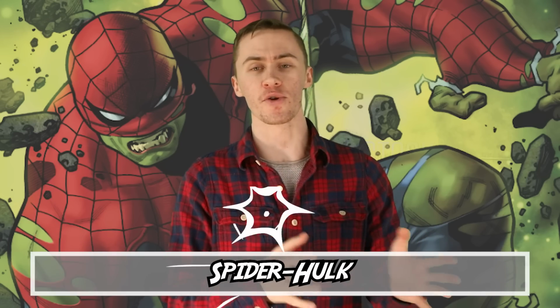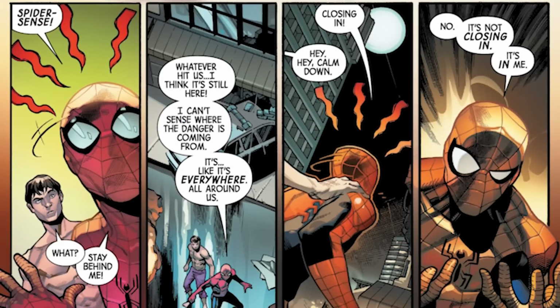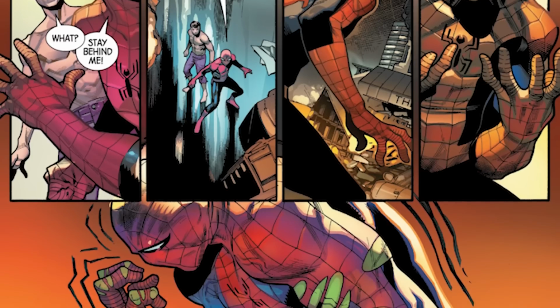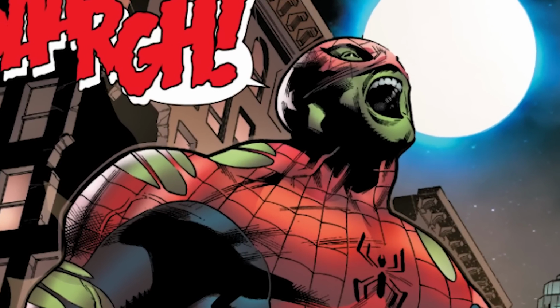Number 9. Spider-Hulk. In the Immortal Hulk with Great Power story, Peter Parker is granted the alter ego of the Hulk after Loki magically transfers the Gamma power to him. So it's Spider-Man with all his relative spider powers mixed with the unstoppable green monstrosity of the Hulk, matched up with all the temperament of a toddler that comes with it. It's actually really cool, and there are tons of hilarious moments in the story.